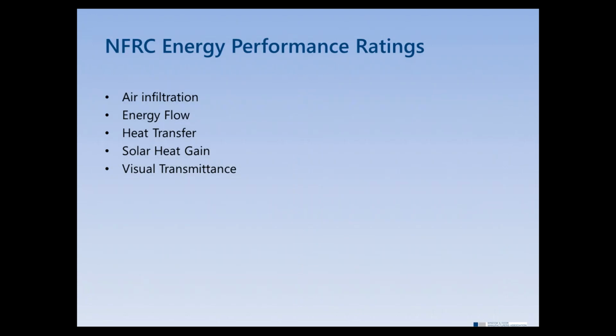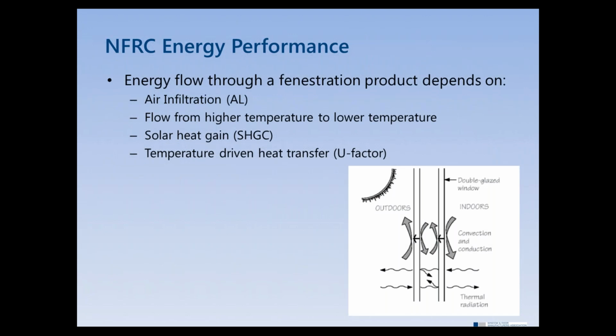The NFRC addresses the ratings for the energy flow through products and rates the heat transfer, solar heat gain, as well as visible light transmittance and air infiltration. There are several factors that go into the energy performance of fenestration products. The most apparent property for the thermodynamics of a system is the temperature-driven heat transfer measured as a U factor. The heat transfer is from the higher temperature to the lower temperature. Additional ratings that are also requirements of the building code are the solar heat gain and air infiltration.